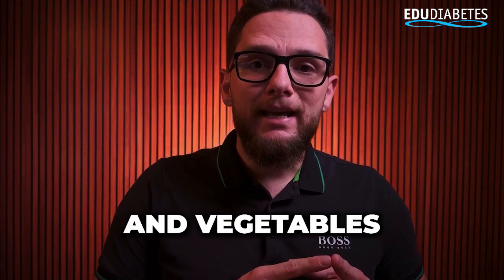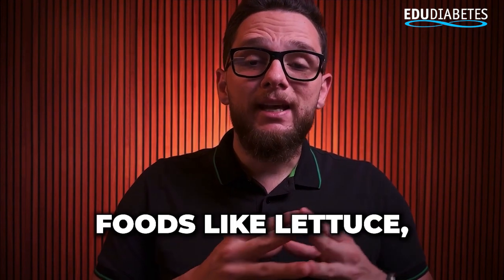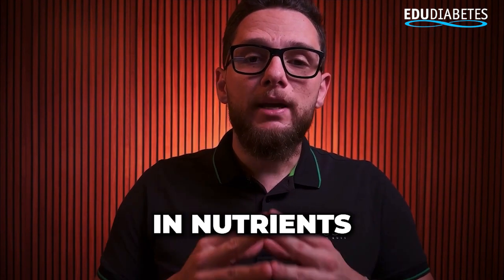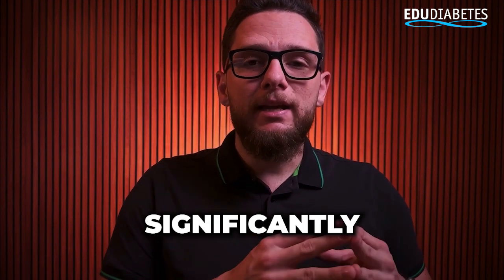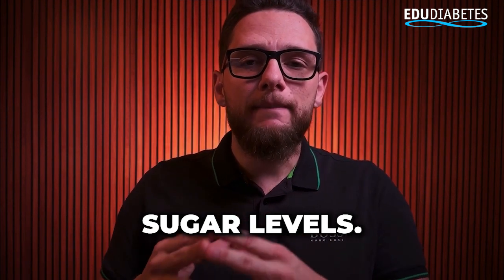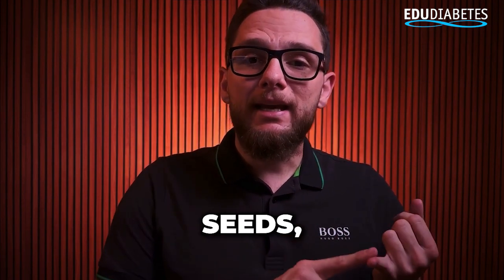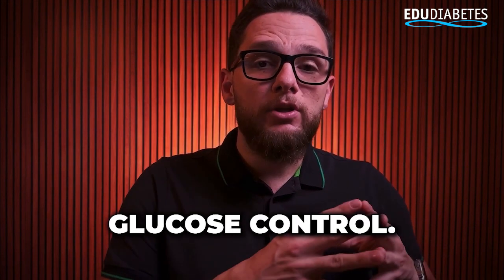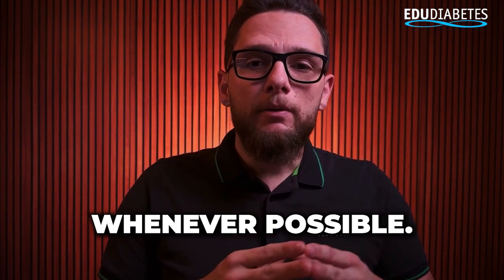Incorporating leafy greens and vegetables into meals is another beneficial practice. Foods like lettuce, broccoli, tomatoes, and spinach are rich in nutrients and low in calories, helping to increase satiety without significantly impacting blood sugar levels. Adding fiber to your diet, such as chia seeds or flax seeds, can further enhance this effect and contribute to more effective glucose control.